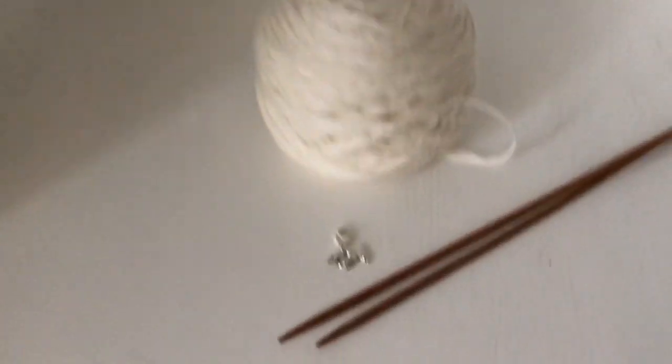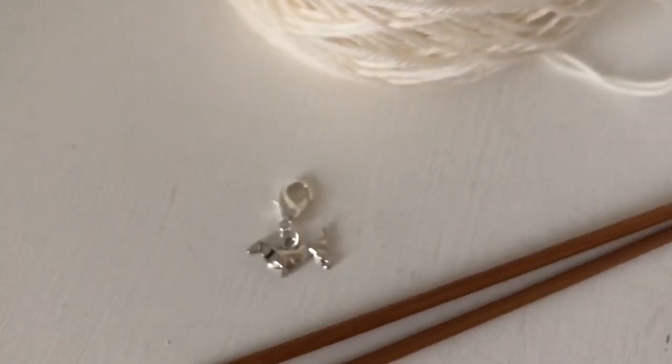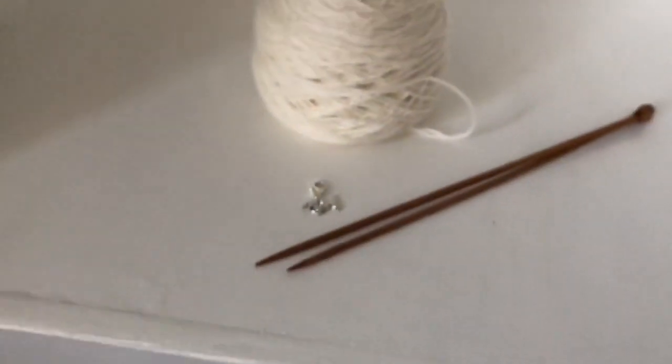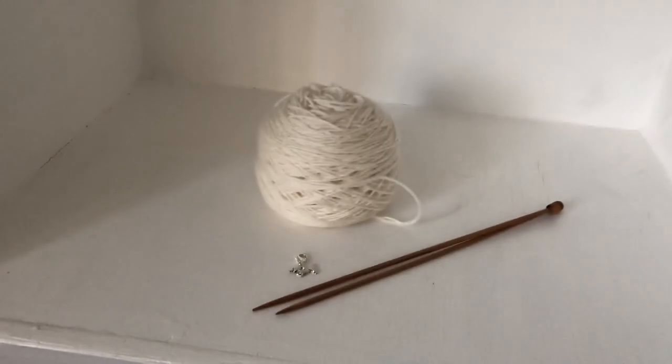What I'm going to do is just take them in this little white space I've got here, and I'm going to use some props. I've got knitting needles, a little stitch marker that matches the dog bag, and just some wool. So I'm going to quickly take those photos and see where I can get those pictures edited and put onto my Etsy shop.